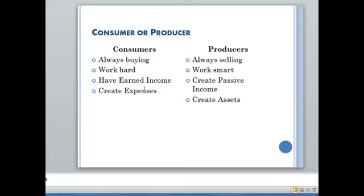So now let's go over to the producer. The producer is someone who's selling to the consumer. I'm going to call it what it is. There's somebody who is selling. They sell to the consumer. They are the type of person who believes in working smart, and they don't believe in working hard. They know the stats, they know people are always online buying, and they want to be in the position to be able to sell to those people.